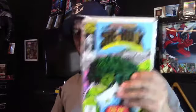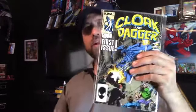It's probably my 15th, 20th copy of X-Men number 4, first appearance of Red. Avengers West Coast number 1. Sensational She-Hulk number 55. 57. Cloak and Dagger one. Sorry guys, I'll go as fast as I quickly can.